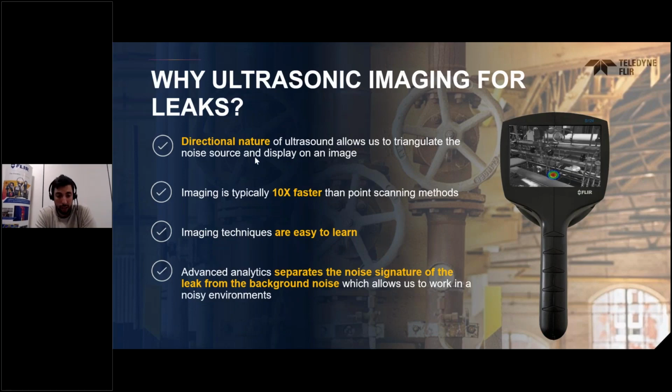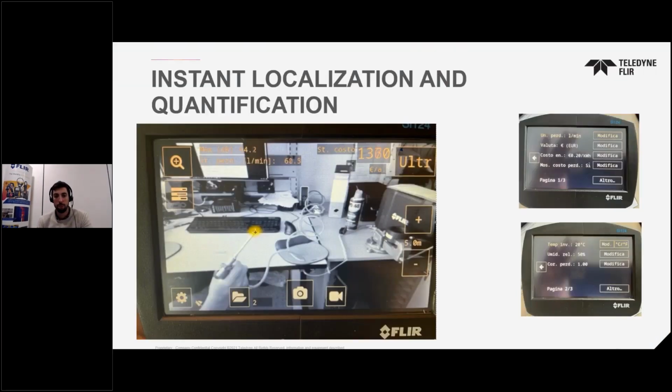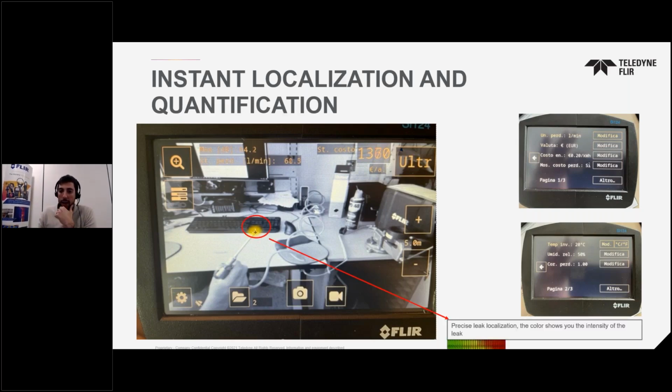The big reason for that is that the artificial intelligence on board the camera is able to separate the noise signature of a leak from the background, allowing you to work with typical background noise in an industrial environment. When you see a leak, it is localized with a yellow marker on the screen. And depending on the intensity, the color could vary.